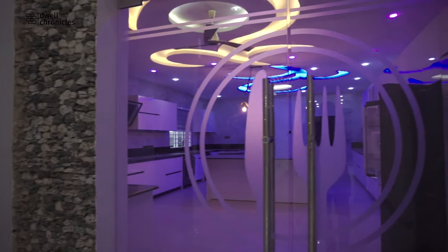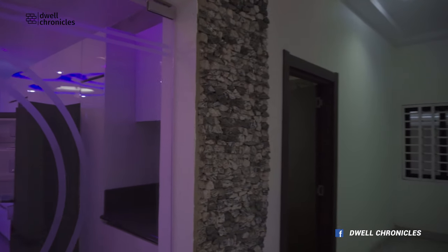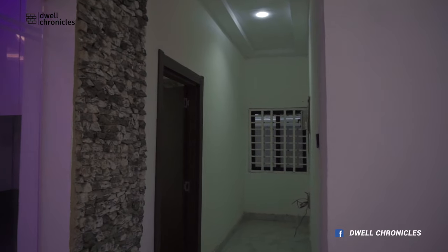This area, so when I entered this kitchen, I was like, wow. This is so huge for even just a house to stay. Let's say you have a home for yourself. This is so huge, a kitchen.